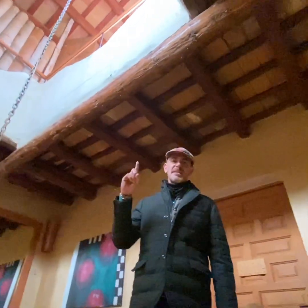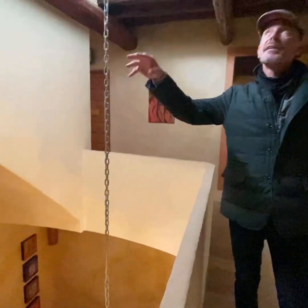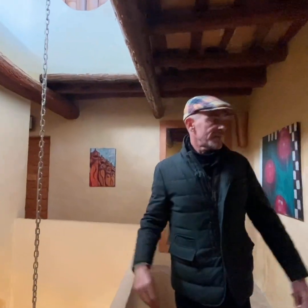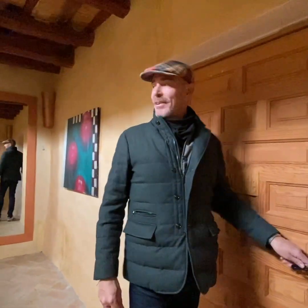You want to go upstairs? That's just a viewing platform. The central atrium helps keep the house cool in the summer, drawing the cold air up while the hot air is released out. This is generally the bridal suite, isn't it? I can see myself.